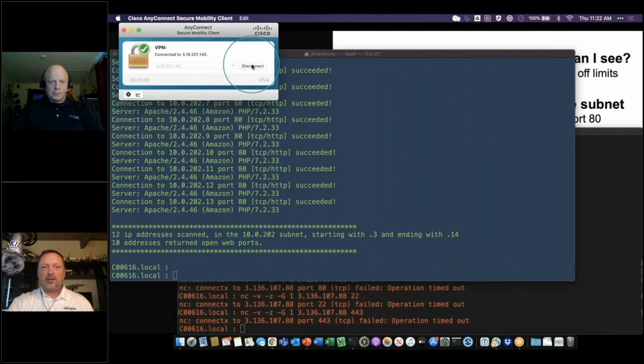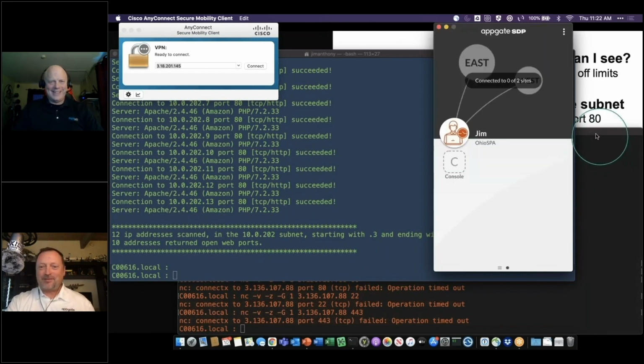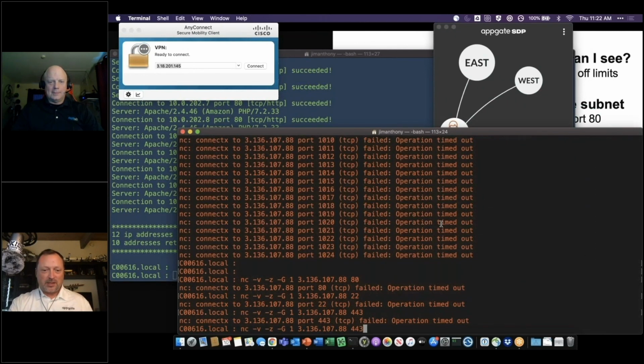So let's disconnect the VPN and connect over on the AppGate side. So there I'm disconnected on the VPN. Let's connect on the AppGate. See, the demo gods almost got me, but that was my own mistake, scanning the wrong subnet. Neil's laughing at me. So here we are connecting in with AppGate. I've now connected. Disregard what you see on the screen here. I'll explain that in just a second in the third scenario. But let's run that port scan over here.